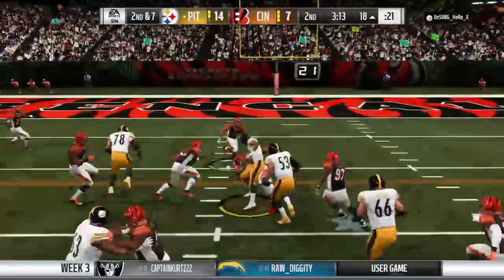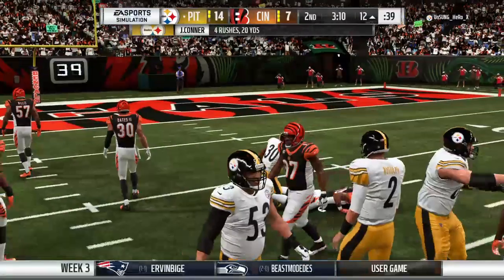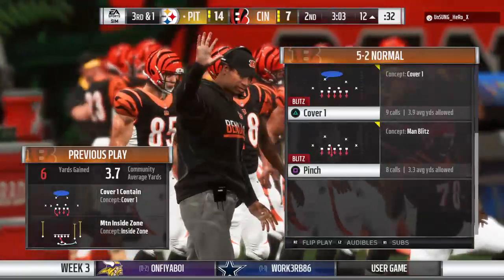They'll run it now out of the gun. This carry with the extra effort is going to get him stopped up just shy of the 10. That's going to be a 6-yard gain. It leaves him with 3rd down and just a yard to go.